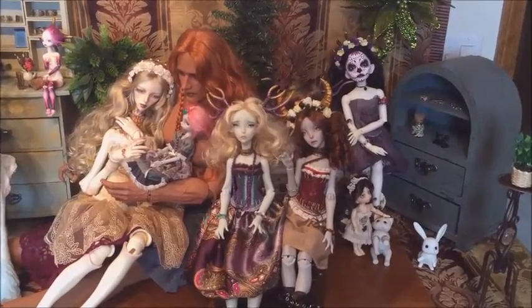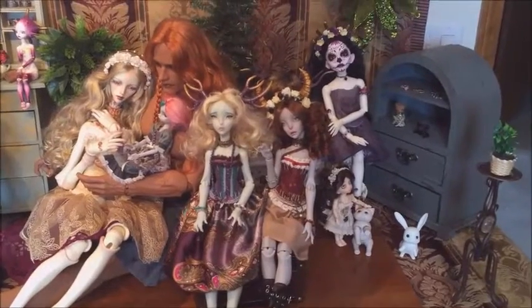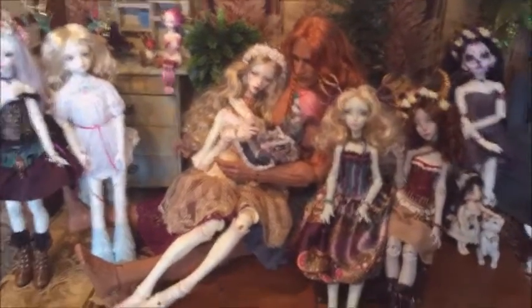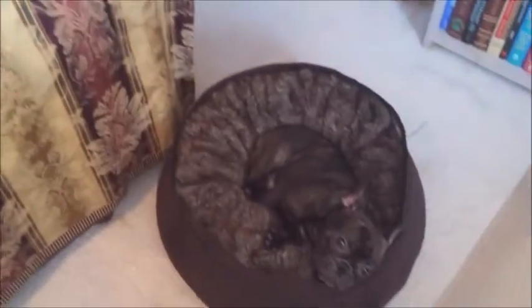To finish this off, I thought we'd come back over here and just come right to the dolls instead of getting up and carrying dolls over here. Hi, Tobis.